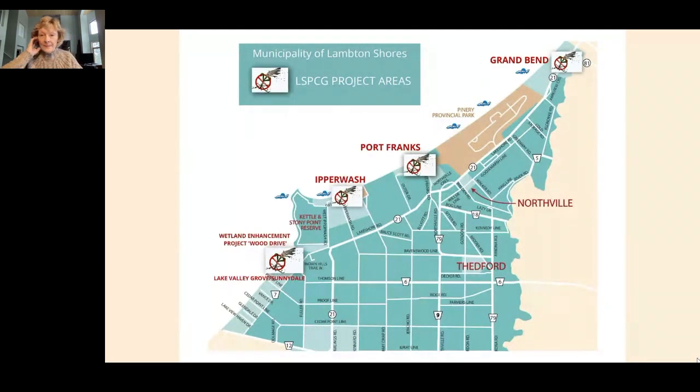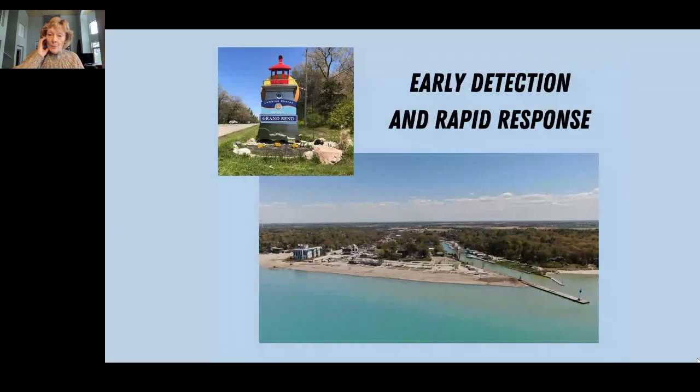So Grand Bend was one of the first communities that we helped after getting it under control in Port Franks. We identified 12 small cells and engaged Grand Bend Horticulture and the Ausable Bayfield Conservation Authority. And with the help of Dover AgriServe and Janice's help, we were able to help Grand Bend to get rid of it. Again, early detection, rapid response. They had it under control, manageable within 5 months.